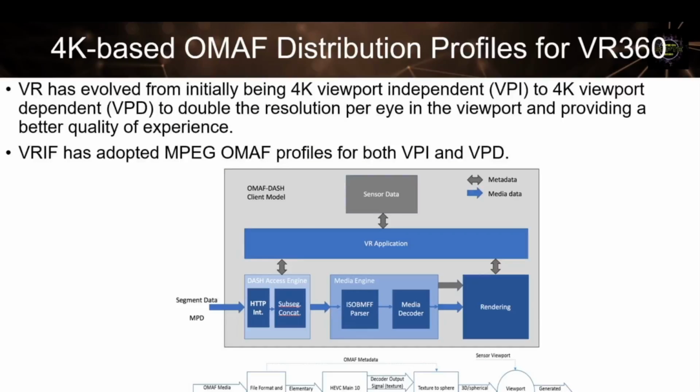So before that, I want to quickly summarize the current guidelines activity in VRIF, where we started the guidelines development work back in 2017, and the initial guidelines that we have released in VRIF mainly focused on two 4K based profiles. One we call 4K viewport independent profile, VPI, and the other one is 4K viewport dependent profile, VPD.